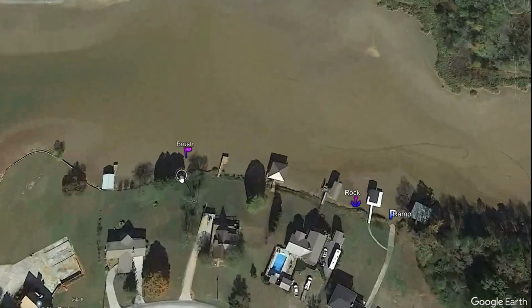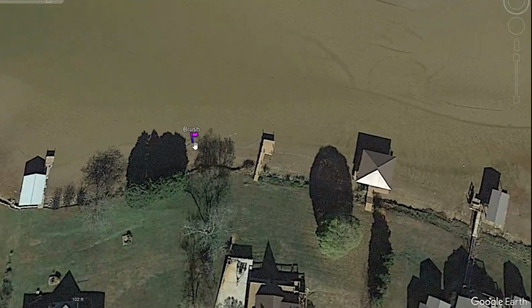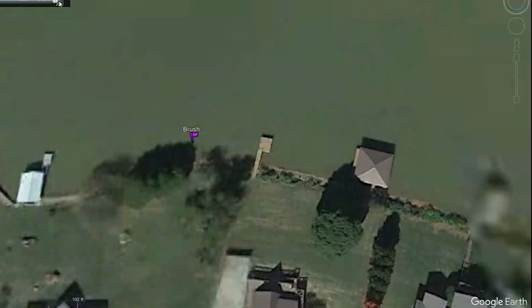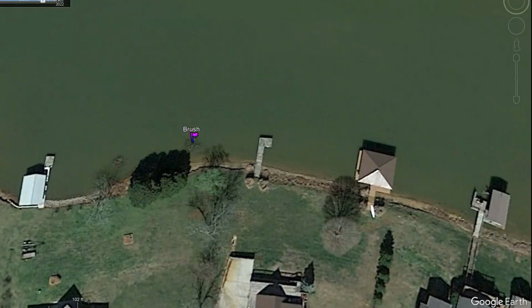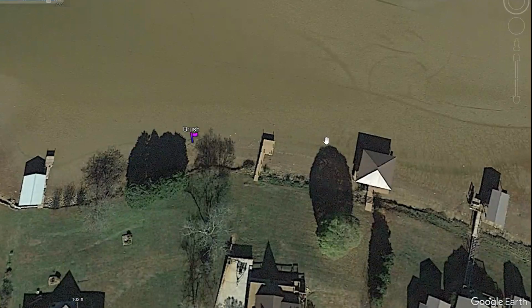You've also got some brush that's over here that you can see. If I zoom in here, I might have to change the date to get that one to show up. Let me see if I can go back and see it. There we go. So in 2017, you can see the top of it. That's right there. That image that I had, you can't see it as well.